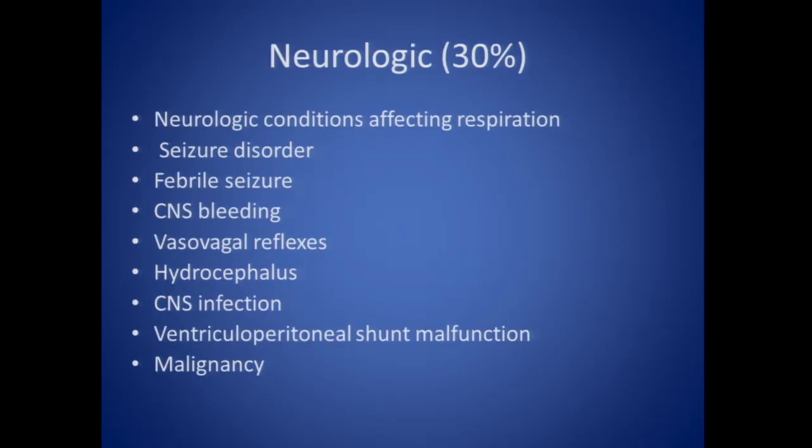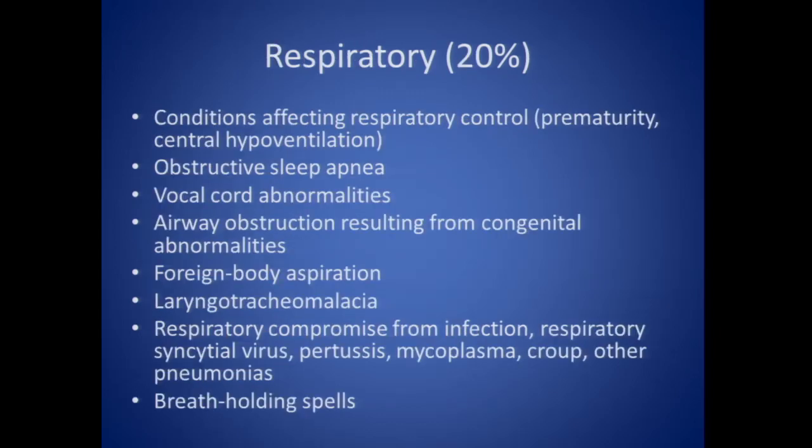Neurologic problems can cause another 30% of them. And there's a whole bunch of them up there: seizures, febrile seizures, CNS bleed, vasovagal, hydrocephalus, CNS infections, VP shunt malfunctions if the kid's got a VP shunt, and malignancies, okay? Respiratory problems. This is what we have to go through when we get one of these ALTE kids in.